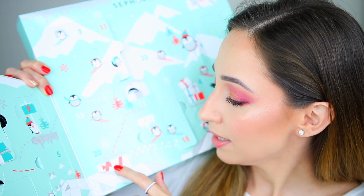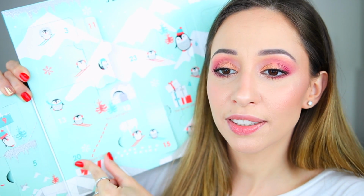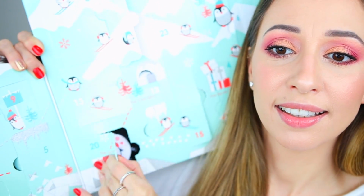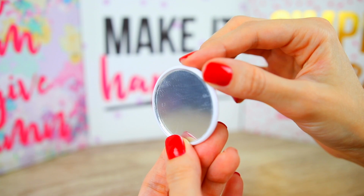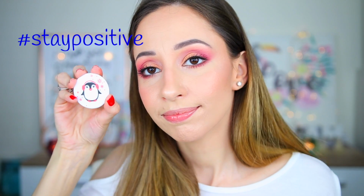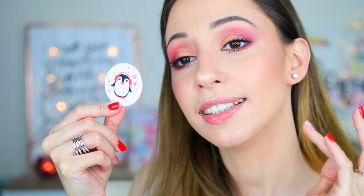On door number 20 we have a message. This says the giant gift. I don't think so. My giant gift is very small, and this is the one-side mirror with a beautiful penguin design. The mirror is very clear and it looks very sturdy. Also, it is very pretty. This is the giant gift of cuteness.